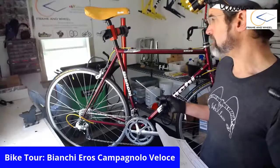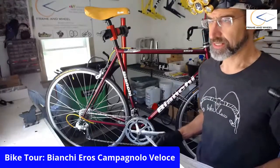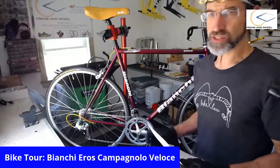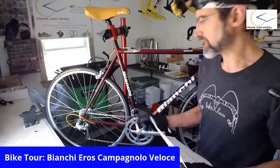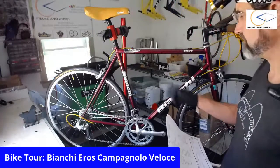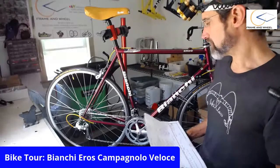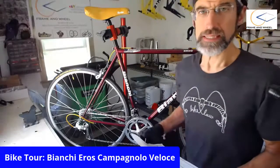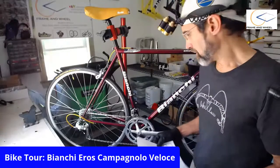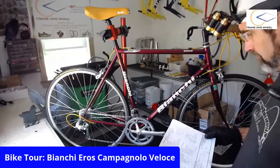It's got the Reparto Corse designation, which means it's a cousin of the Celeste Bianchi, which everybody knows. It's almost the same design, but it's got that Bianchi distinctive color. This is not quite the same. It's probably when it came out, it was just a slightly lower price point. But it's still a great bike. This one's made in Italy, so it has that feature.